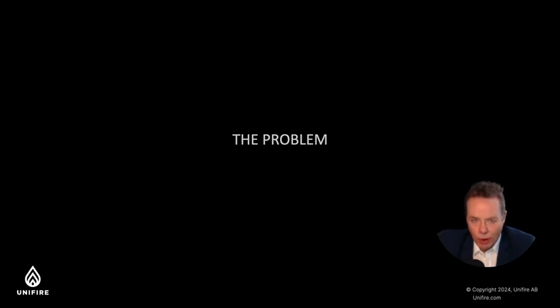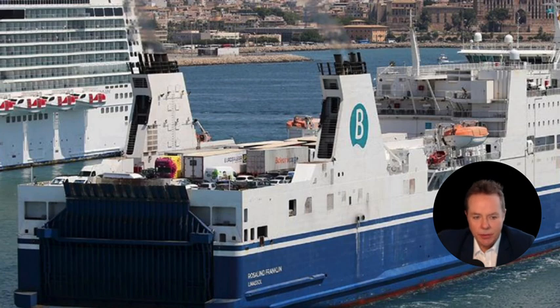Let's start with the problem that I'll be addressing today, and that is ro-ro passenger ship weather decks. Here you see a typical weather deck on a ro-ro passenger ship. And as you can see, during transit, the weather decks are very tightly packed with cars and freight trucks full of combustible cargo and often refrigeration units and other fire hazards.